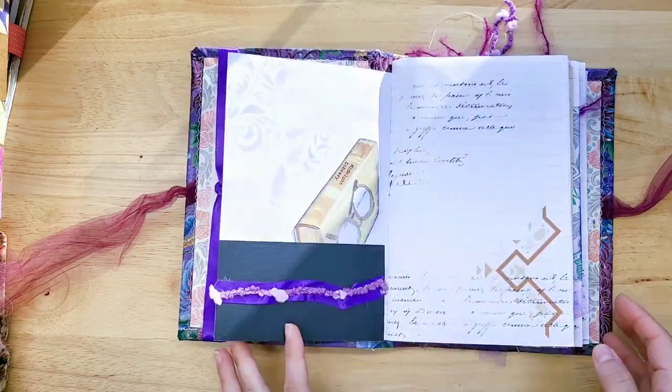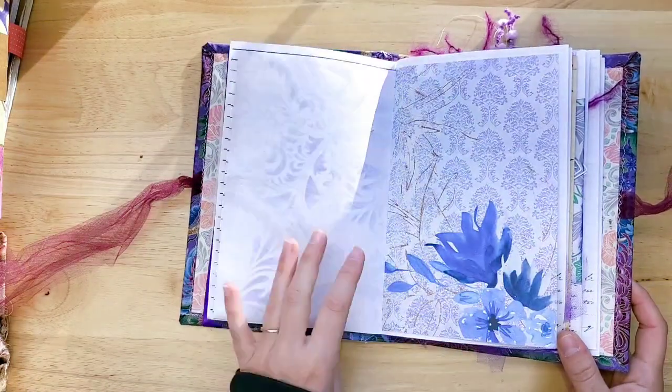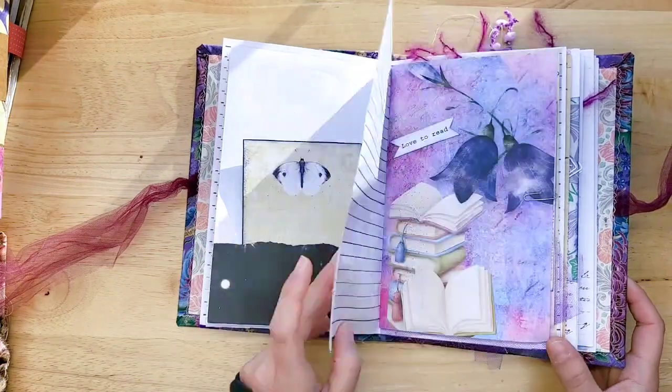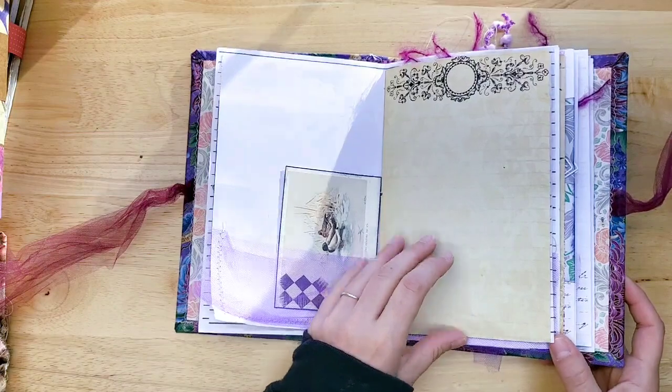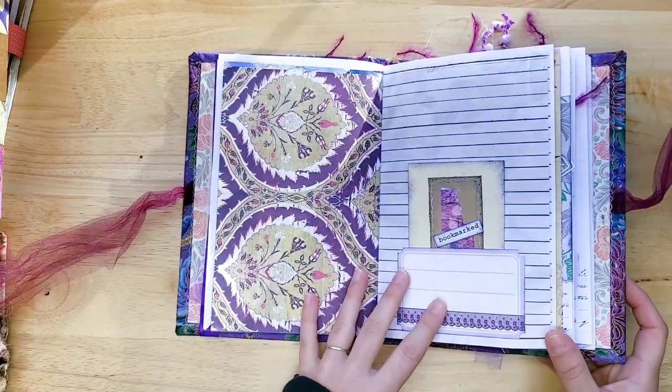And then this one is another one. I forgot what it's called, but another one of my paper packs. It'll probably come to me in a minute. This one too, Forever Blue. Super pretty.